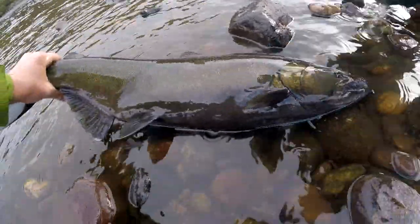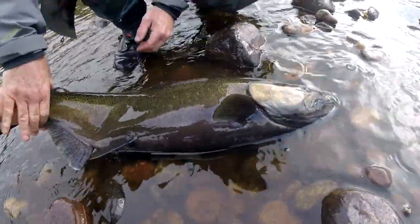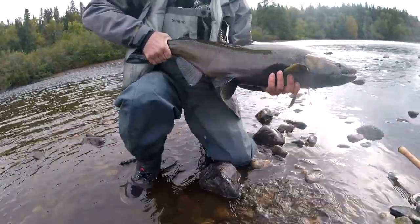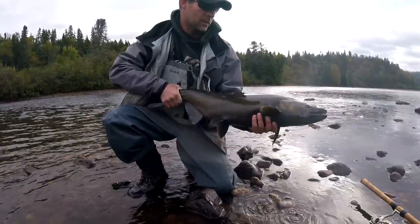What a fish. The tank. Nice. Look how black. Whoa. What a great fish. It's got some heft. Yeah. Very nice. That is awesome.